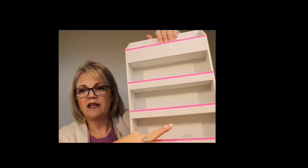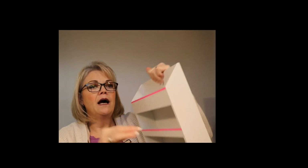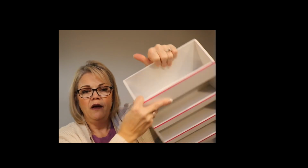I found this shelf, which is great for some of the craft supplies that I have. It is the perfect height for, say, nail polish. It's thick enough that you could probably get 2 rows in there.